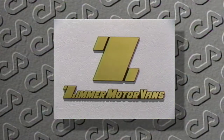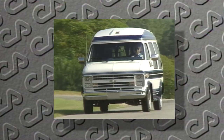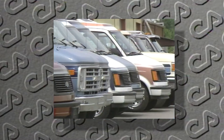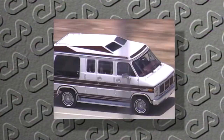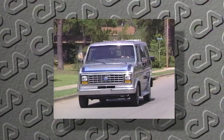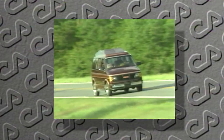Zimmer Motor Vans, a well-established and respected name in the van conversion and sport vehicle industry. A leader in product innovation, design, and quality construction. Dedicated to excellence through technology and tradition. Zimmer Motor Vans separates itself from the pack. There is a difference. Let us show you why Zimmer is the best.